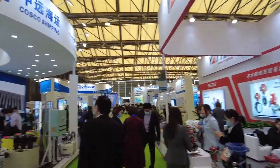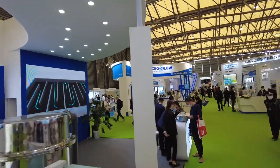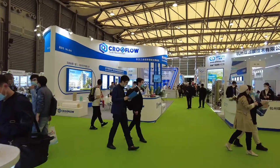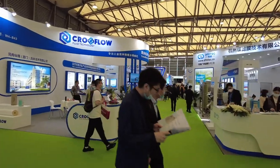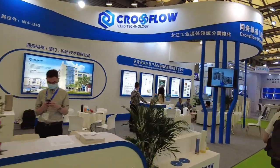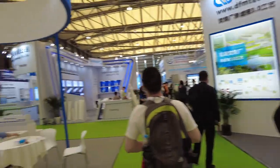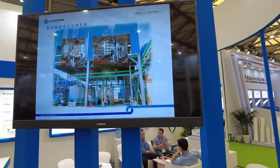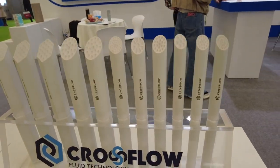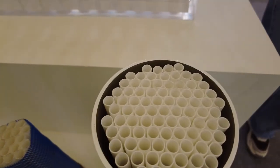wastewater treatment. This is a massive show, 17 halls. That's huge. So if you didn't know much about wastewater, you're going to know everything by the time you've gone through this show, that's for sure. Fluid technology, okay, to these kinds of systems, cross flow looks good to me. And here you can see some of the different types of filtration setups that they have.